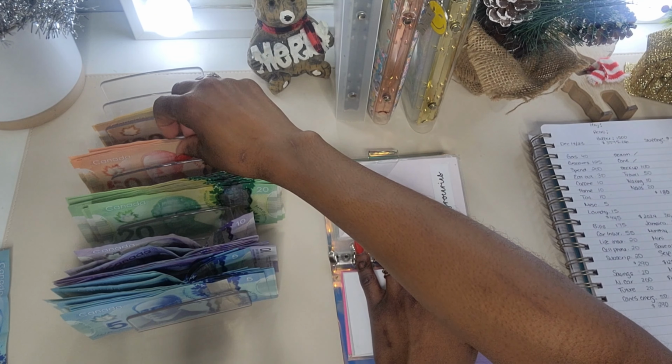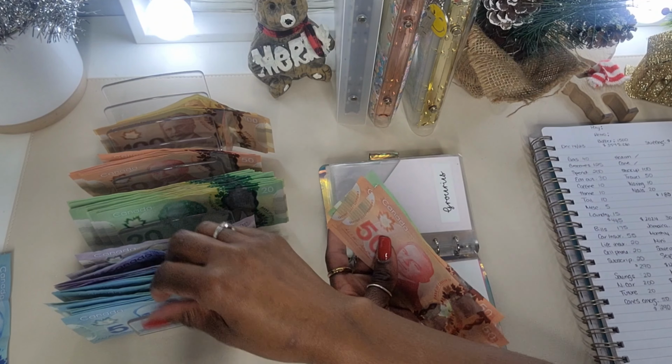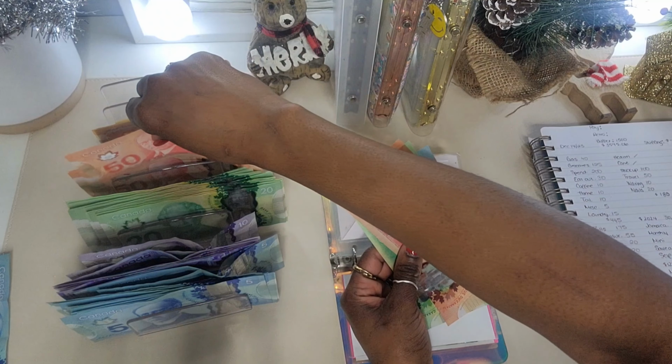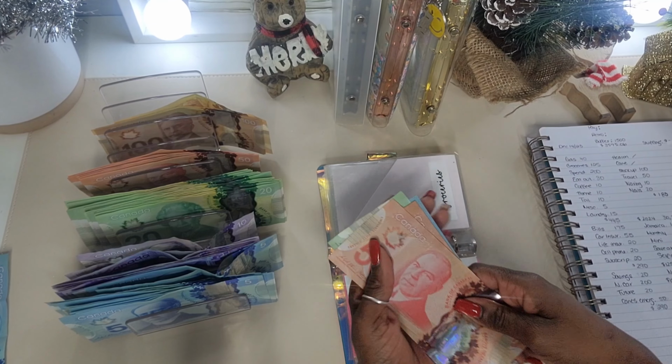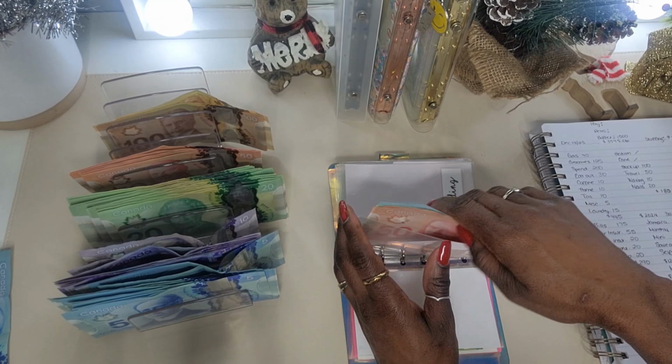Groceries is getting 125. I guess I can use one of these folded bills already. Makes sense. So 125 in groceries.